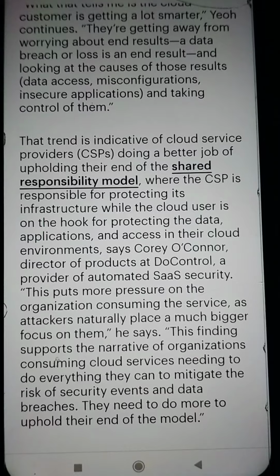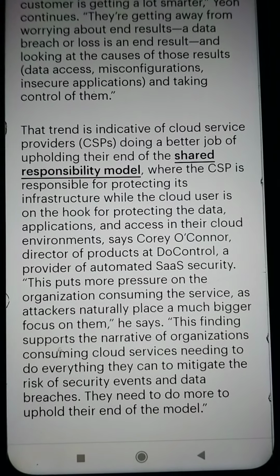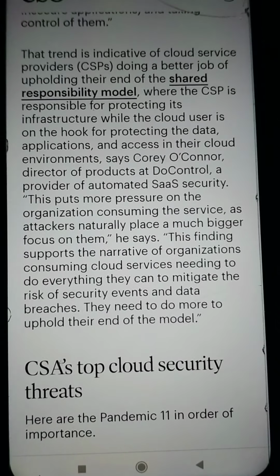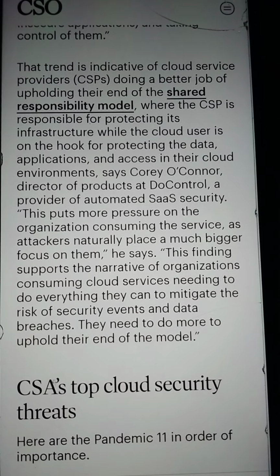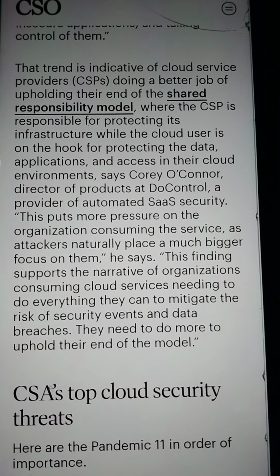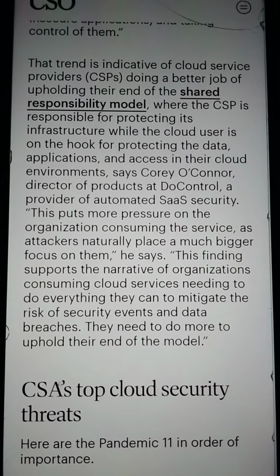for protecting the data, applications and assets in their cloud environment, says Corey O'Connor, director of products at DoControl, a provider of automated SaaS security. This puts more pressure on the organization consuming the service, and attackers naturally place a much bigger focus on them. He says this finding supports the narrative of organizations consuming cloud services needing to do everything they can to mitigate the risk of security events and data breaches. They need to do more to uphold their end of the model.